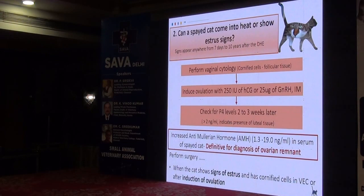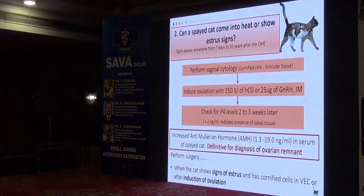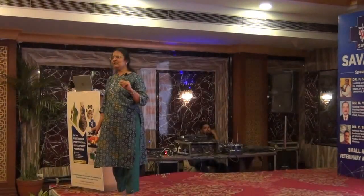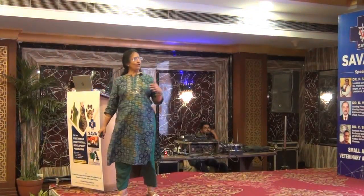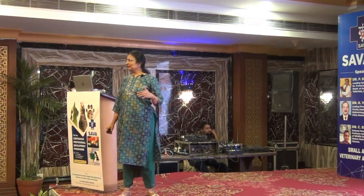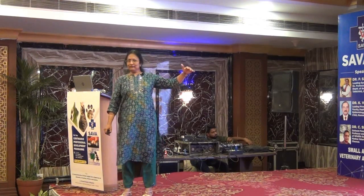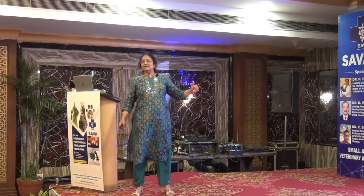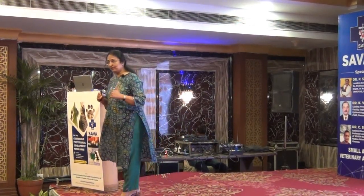And the last one I want to talk to you about. Can a spayed cat come into heat or show signs of estrus? Now, ovarian remnant syndrome is extremely common in the case of cats, felines, right? Now how do I check whether this cat has ORS? Again we do what is called a VEC, looking for cornified cells. Now I'm going to induce ovulation in this cat. If this cat is in heat, she must be having follicles, right?